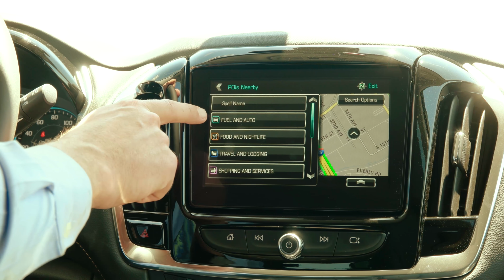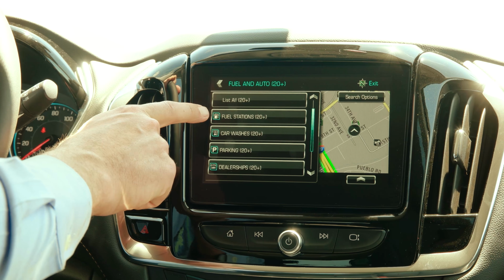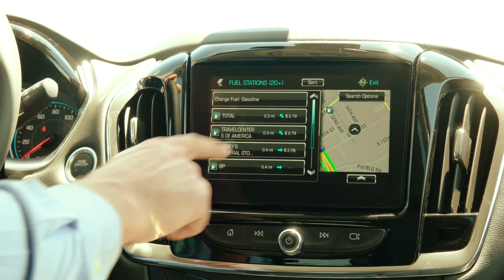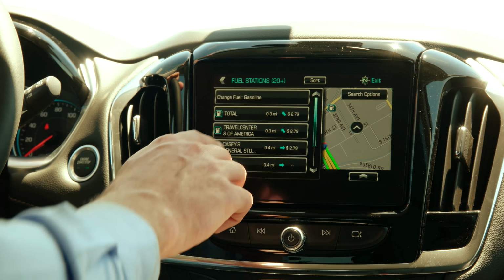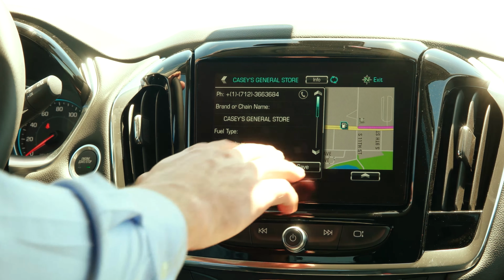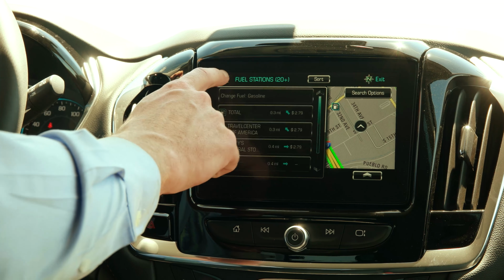So let's say, for instance, I'm on a road trip or on vacation and we're running low on gas. I simply push fuel stations, and it brings up the nearest by geographic distance and their reporting price on unleaded fuel for that day. If I want to go there, I simply push the button, and if I hit go, it'll automatically give me directions on how to get there.